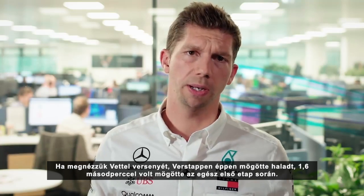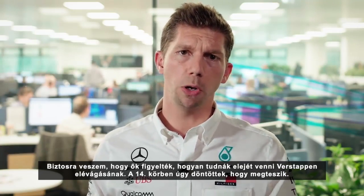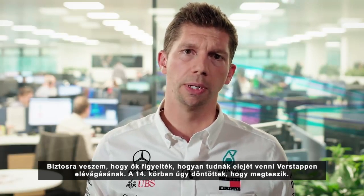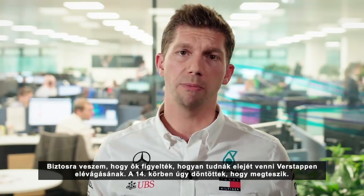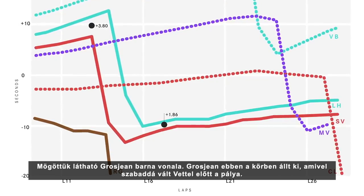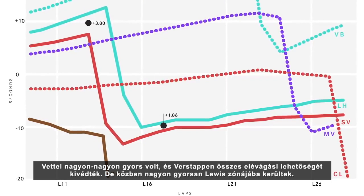When we look at Vettel's race, he had Verstappen right behind him, around 1.6 seconds behind for all of that first stint. I'm sure they were looking for the first opportunity to cover a potential undercut from Verstappen. They made the decision around lap 14 to do that. You can see behind there's Grosjean, that sort of brown coloured line. But Grosjean came in on that lap and it put Vettel in free air. And Vettel was very, very fast.